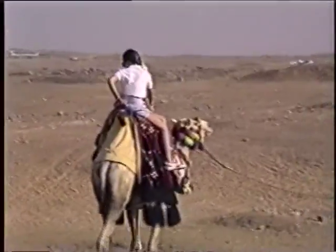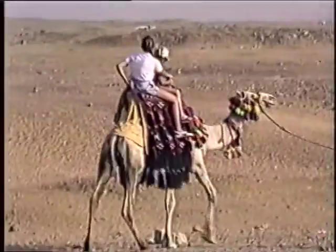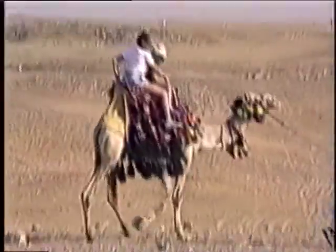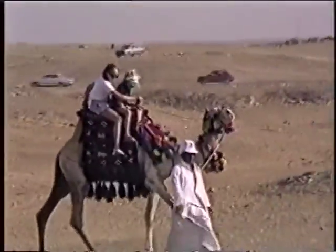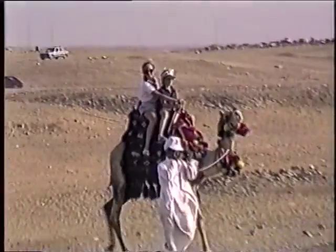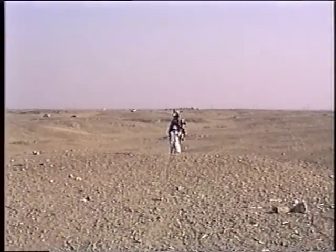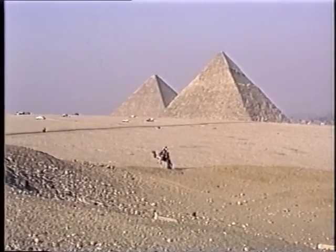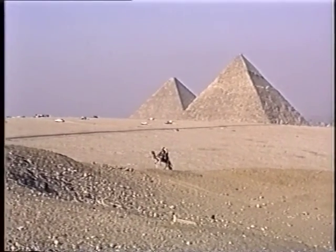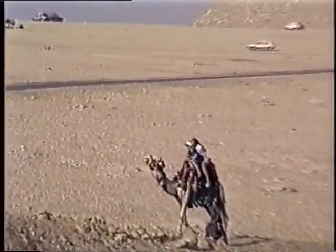I can enjoy myself. Sav's a bit nervous, I think. Actually, it's jolly hot out here today. Very barren landscape. You have to be certainly tough to be a Bedouin. Well, this looks good, although when the pyramids were built, camels were unknown to Egypt, but it looks the way we always think of it.